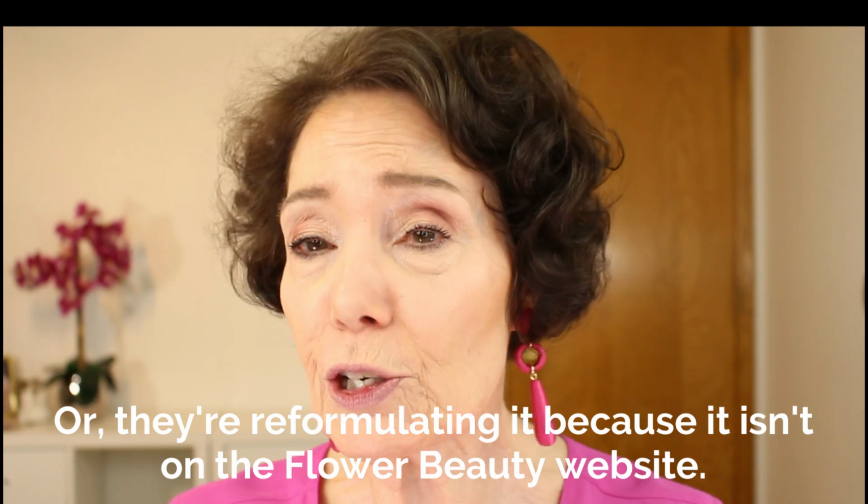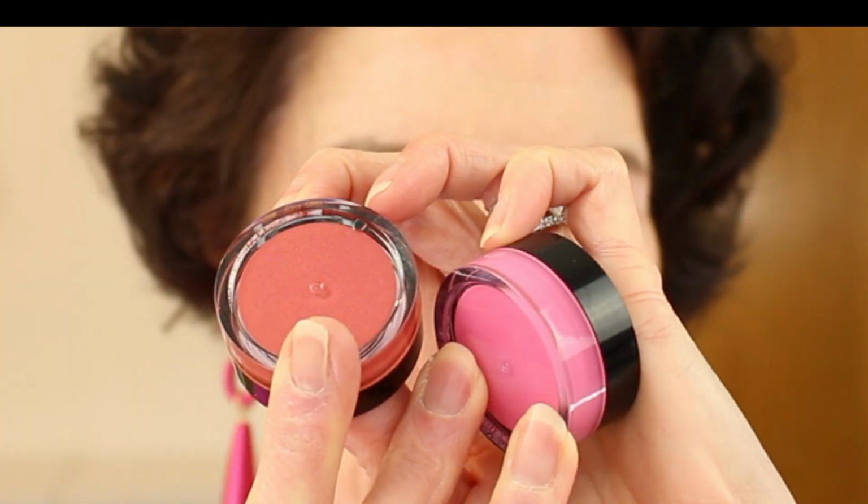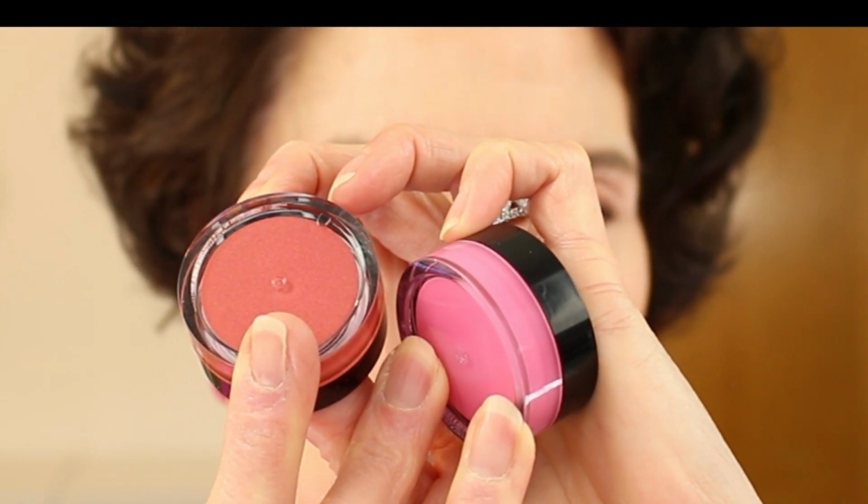Unfortunately, my favorite recommended drugstore blush has been discontinued. It was Flower Beauty's Blush Balm, which is a wonderful gel formula. But in its place, I have two products that I'm recommending today that tie for this position. One is e.l.f.'s regular putty blush, which comes in 8 shades, or their luminous putty blush, which comes in 6 colors. The light pink is their regular putty blush, and the other deeper color is their luminous putty blush.